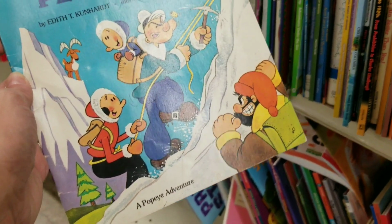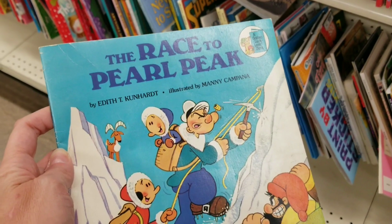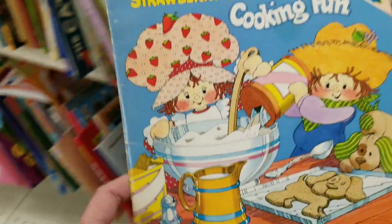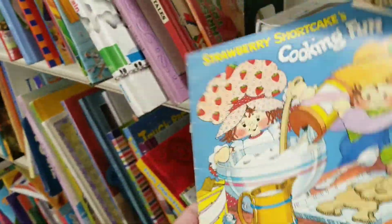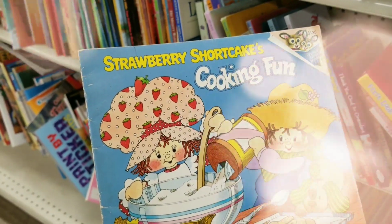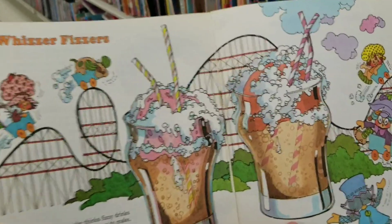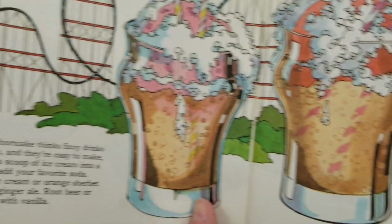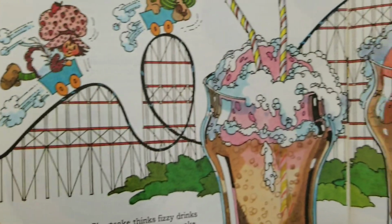The second thing I bought today was this old Popeye book. I don't think it's worth a ton, but it was just one of those fun vintage finds for 79 cents I couldn't pass up. And I also got this awesome Strawberry Shortcake vintage cookbook. I'm going to be keeping this. The inside has the most adorable recipes. The graphics are just great. And since I was an 80s baby, I do absolutely love anything Strawberry Shortcake. So for 79 cents, this came home with me.